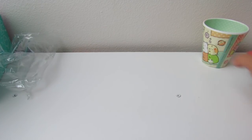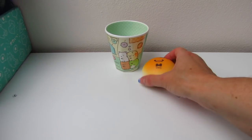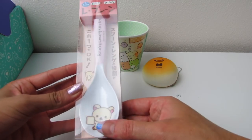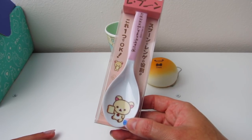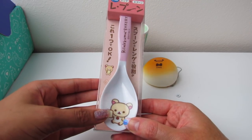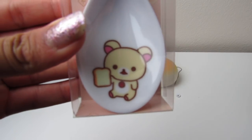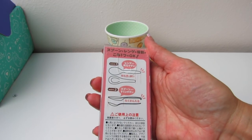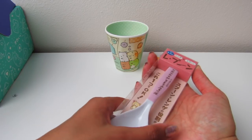Aww. Okay, Birdy, what do we have next? Let's just put here what we have already. Oh, look. It's a spoon. A super cute spoon. Rilakkuma Bakery. 2017. Aww. Super cute. Let's see, what does the packaging look like on the back? 0.1 and 0.2. Is it 2 spoons? No, I think it's just one. We should open it and see.